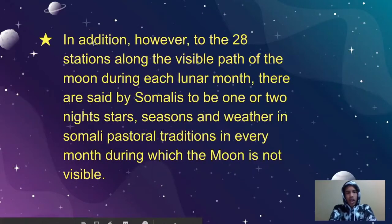In addition, however, to the 28 stations, along with the visible path of the moon during each lunar month, there are said by the Somali to be one or two nights, stars, and seasons and weather in Somali patriarchal tradition in every month during which the moon is not visible.